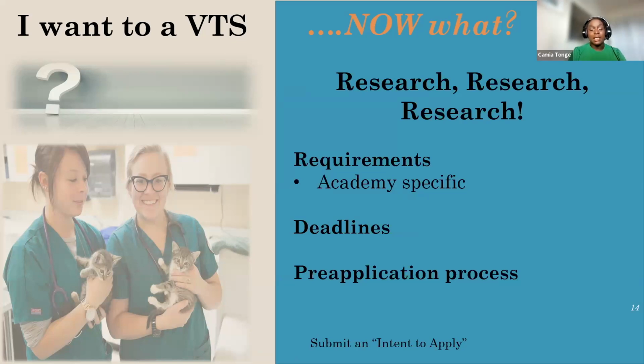All the academies don't have similar deadlines; the deadlines could be fairly different. So you want to make sure that you're definitely doing your research to understand what is required prior to thinking that I'm going to be gung-ho and go straight to applying for a specialty. Most of the time, when you are ready and you've completed the pre-application process, the biggest requirement is going to be for you to submit or let them know that you intend to apply.